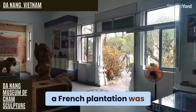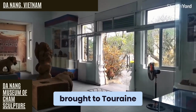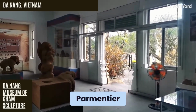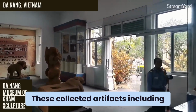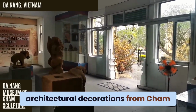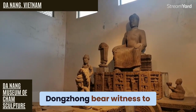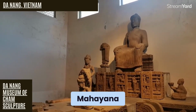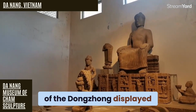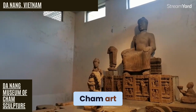More than 100 years ago, a French plantation was built in this Cham heritage site, so some stone-carved artifacts were collected and brought to Touraine, currently known as Da Nang City, by the French. Later, these artifacts were displayed in the Henri Parmentier Museum, currently known as the Da Nang Museum of Cham Sculpture. The collected artifacts include linga, architectural decorations from Cham temples, the Tra Kieu Dancing Siva, and 3 statues of Vishnu. The images worshipped at Dong Duong bear witness to the development of Mahayana Buddhism in Champa. Despite some Chinese, Indian, and other influences, the sculptures and architecture of Dong Duong displayed strong indigenous elements which created this unique and impressive style of Cham art. Look it up if you really want to know.